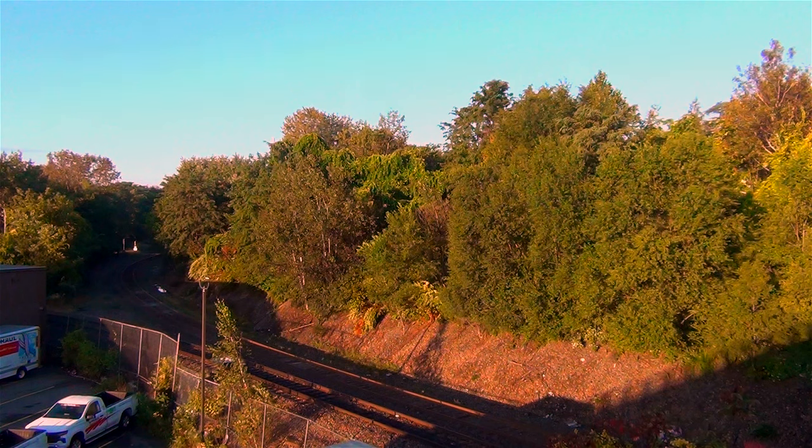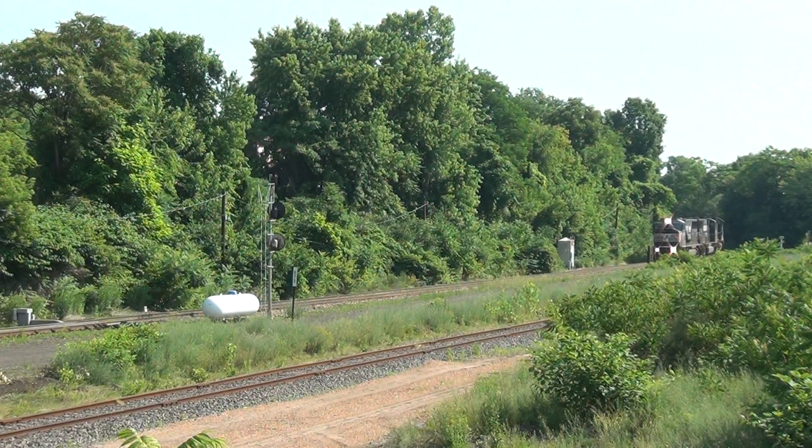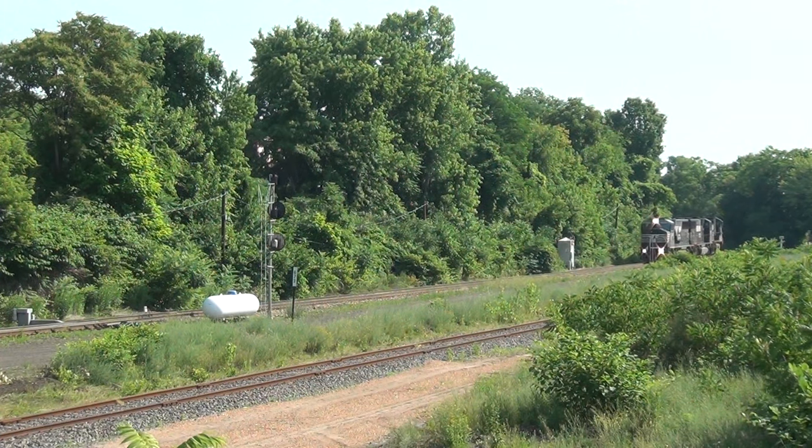On the Norfolk Southern, work train symbols begin with a 9 and are usually 3 digits. They can be 2 numbers and a letter, or they may be 3 numerals. Train 930 that I caught in June of 2016 is an example of a work train symbol with 3 numerals.